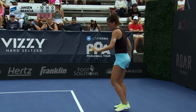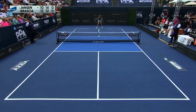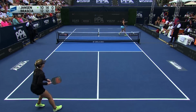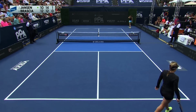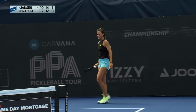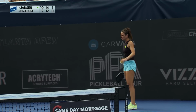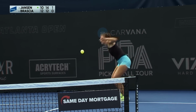Survives in the second. Figuring it out versus Mary Brascia. Point. So Kyle, I don't even know if it's a game of adjustments. We've seen some from time to time, but I think the biggest is the approach shots from Lea Jansen and Mary Brascia just fighting, especially late in these games, facing game point multiple times.